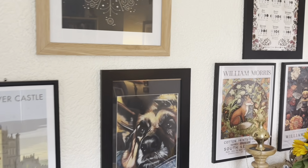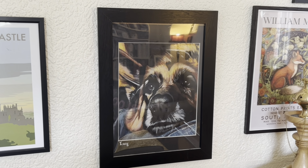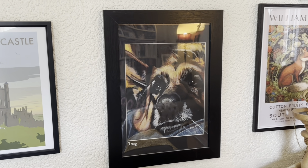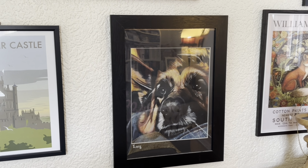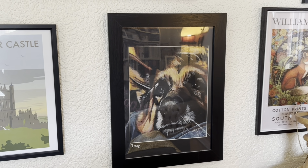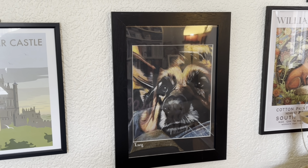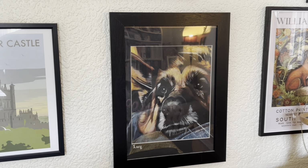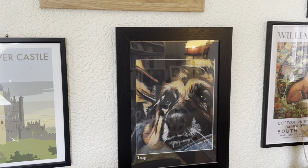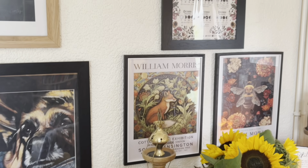Now, this painting is of beautiful Lucy Dog, and our lovely friend Nicola painted this for her after she'd passed. Hi Nicola, how you doing, sweetheart? And this was painted from a photograph of Lucy. This is how she used to sit with her head on my knee, and it's one of my fondest memories of her, and it's a beautiful painting, and we'll treasure it forever. Absolutely love it. And yeah, we're back towards the altar.